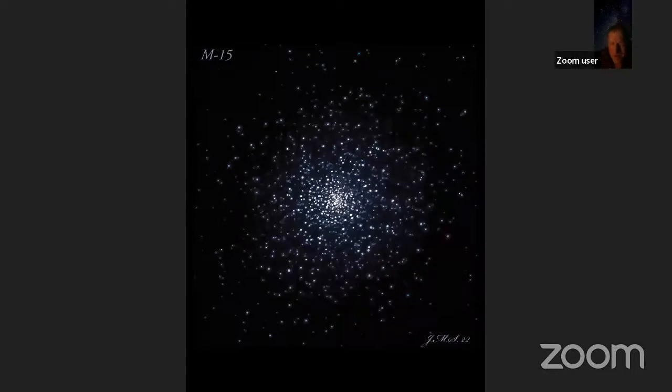Nice. This one was done through the 24 from Fraser Park, and it was cold. Yeah, but I'm sure it was worth it. You know how M15 has that dense core? It kind of looks almost pinkish or purple. It's trying to show that it's warm. It has a warm feel to it.